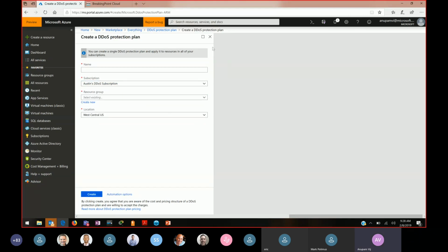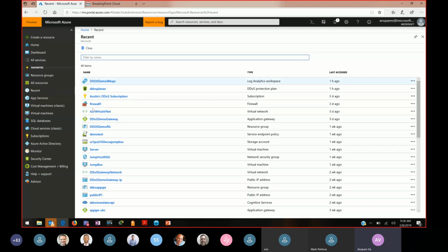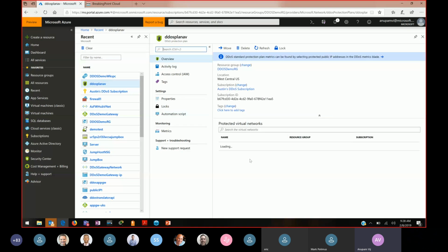Once you hit create, and I already have a plan created in my environment, so I'll show you how it looks. But the plan is a top level resource. The whole idea is that once you create a plan, then any virtual network that you link to that plan will show up over here. It becomes easier in terms of managing that plan and understanding what are the virtual networks that you are protecting in your environment. Again, the plan is created in a given subscription, but it works across your entire tenant. So as long as you give the right permission, which is also documented in our documentation, you will be able to link any virtual network against all your subscriptions in your given tenant to the same plan.